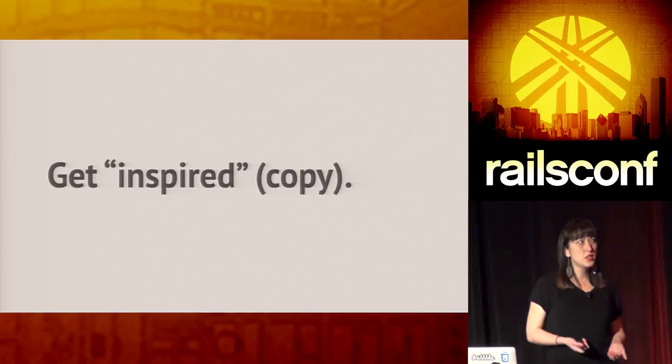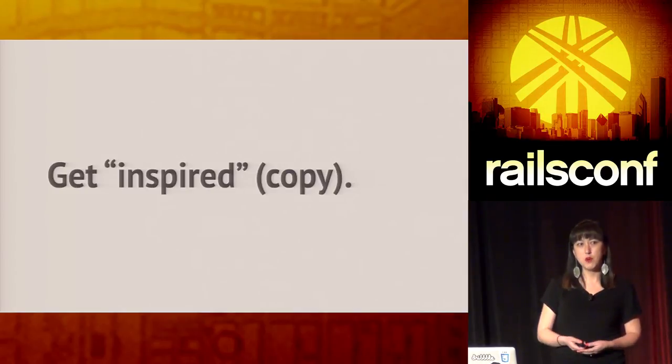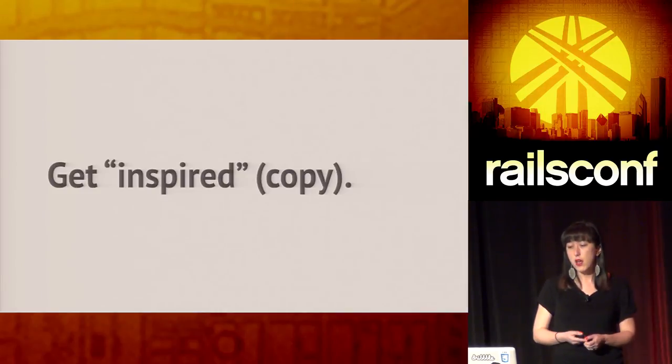Some good resources for that include Sketchnote Army, like I said before. There is a hashtag on Flickr, and there are various user groups on Flickr devoted just to sketchnoting. I actually found a bunch of boards on Pinterest, so that's another great resource.